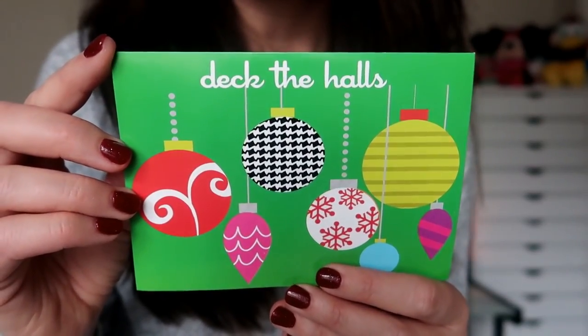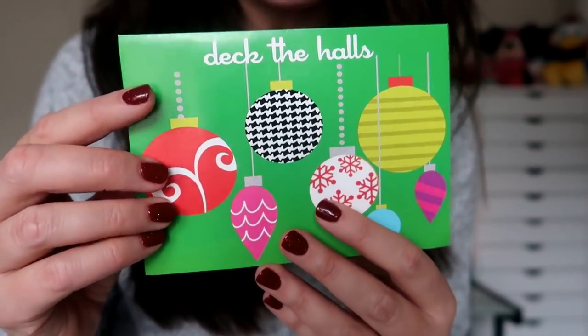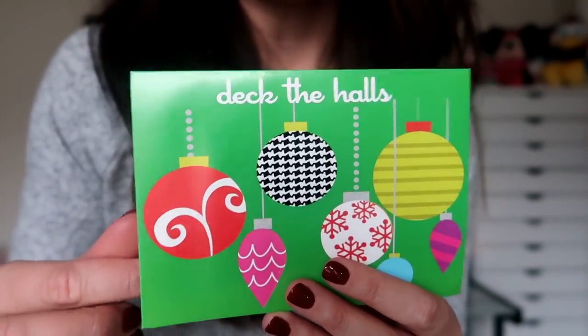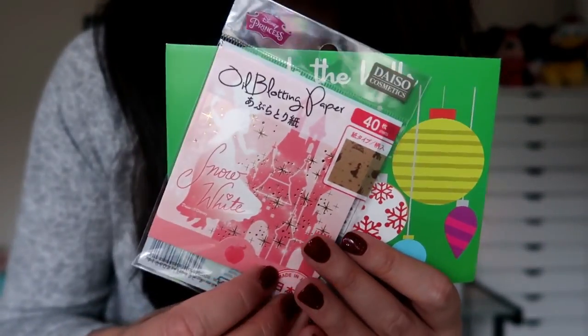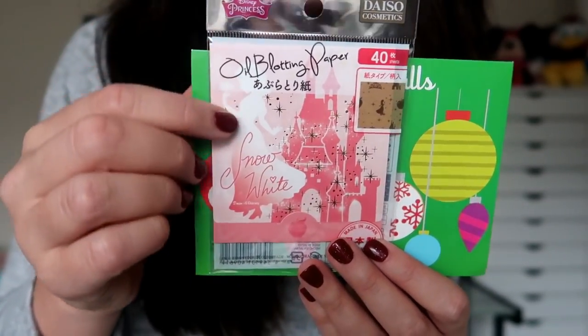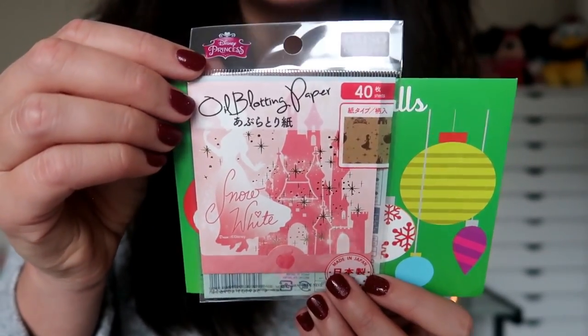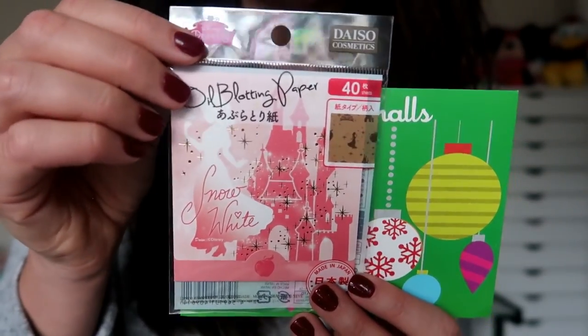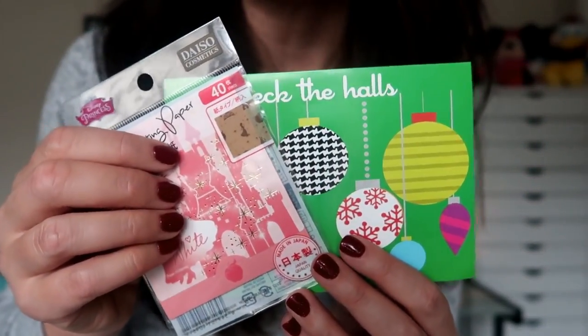The final card I will share on today's Magic Mail is from Alice in Colorado, and Alice has tucked something very special into this card. She actually sent me some Disney blotting papers. She wrote that these are actually from Japan and they have Snow White on the outside, so that's perfect for me. So thank you so much, Alice, for the cute blotting papers and the very sweet note inside of your card, which I just read. Means a lot to me.